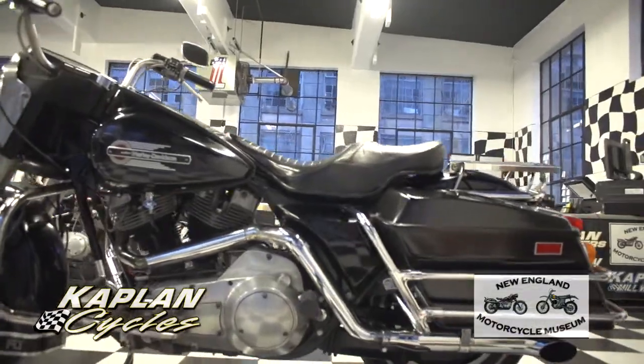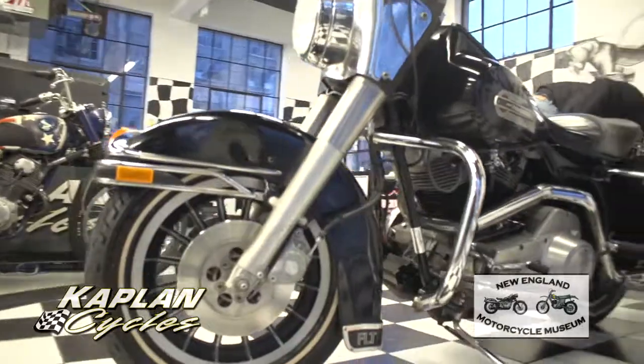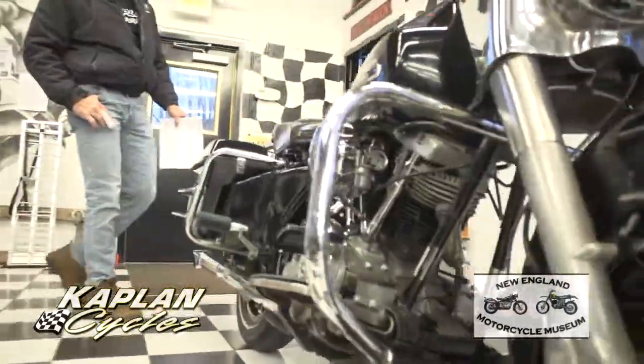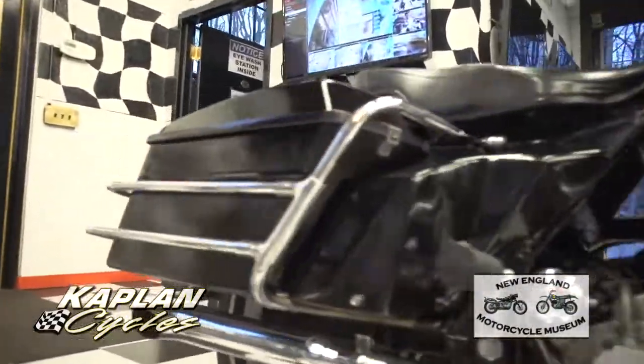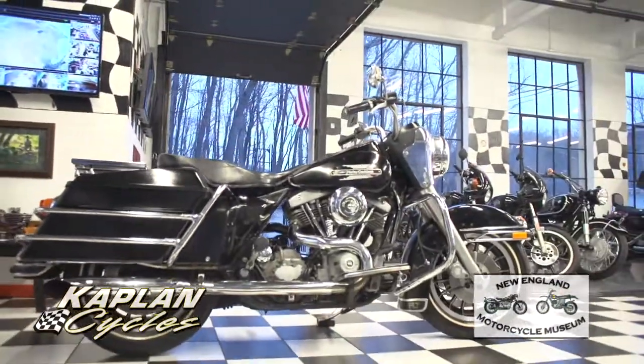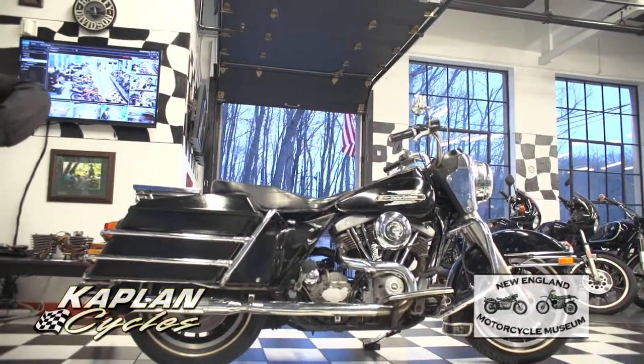The tires are in good condition. They have at least 50% tread on the front. The rear tire is maybe 20%, 25%. It looks good, but might be a good idea to put a new tire on it towards the end of the season, or you can run it this season. There's still tread on it, but not much.